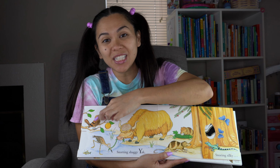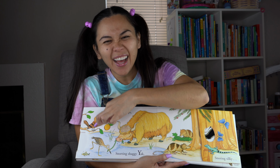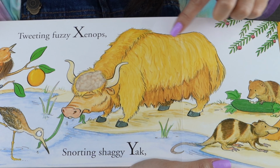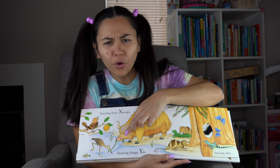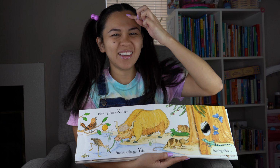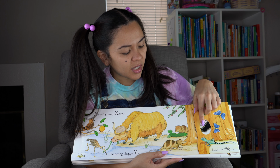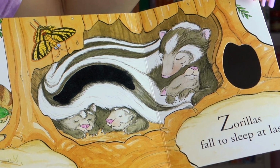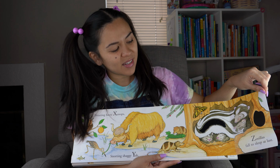Their bellies are fuzzy. Feel your belly. Is it fuzzy? Snorting shaggy yak. Wow. Look at this big yak and his fuzzy forehead. Is your forehead fuzzy? No, it's not. Snoring silky. What is that? Zorillas. Fall to sleep at last.